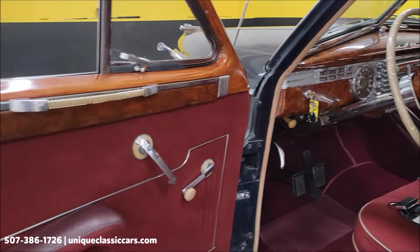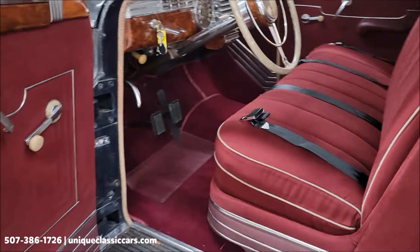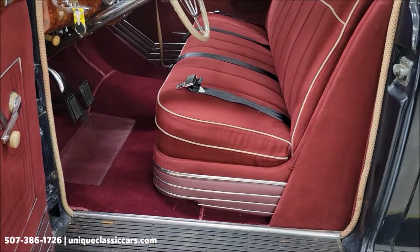All right, let's go ahead, prop that door open. You can see door panel looks good. Again, carpeting looks good in that seating surface.